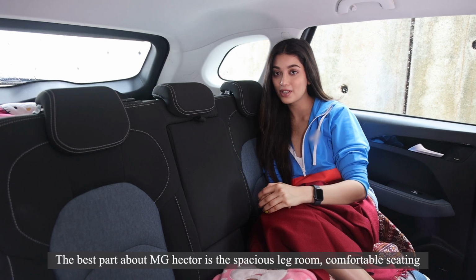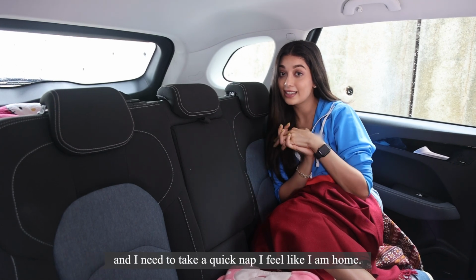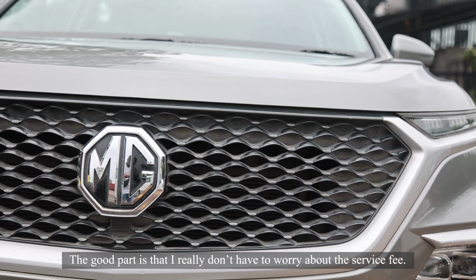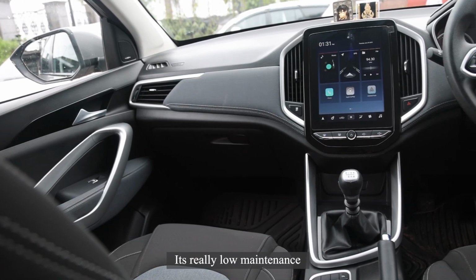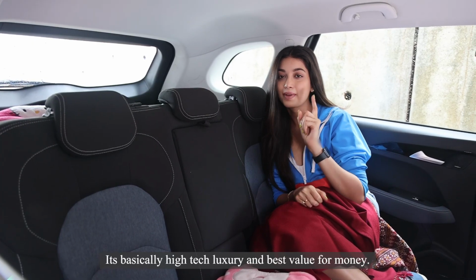The best part about MG Hector is the spacious legroom and comfortable seating, especially when I'm shifting from one location to the other and I need to take a quick nap, I feel like I'm home. It's so comfortable. The good part is that I really don't have to worry about the service fee. It's really low maintenance, and if anything happens, it's all taken care of. So it's basically high-tech luxury and best value for money.